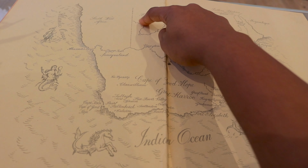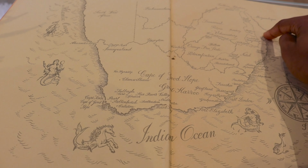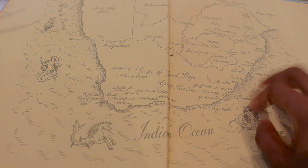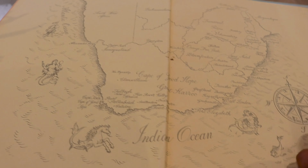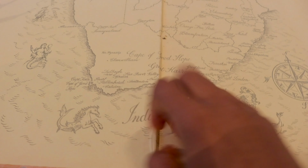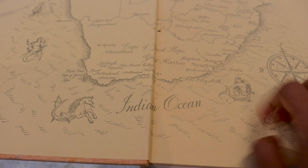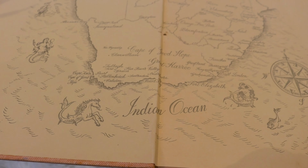Africa is like this. Here it is. Here's my country. And it stops there, on the edges, on the coast. We have the Indian Ocean. You can see a fish in Tlanzi.